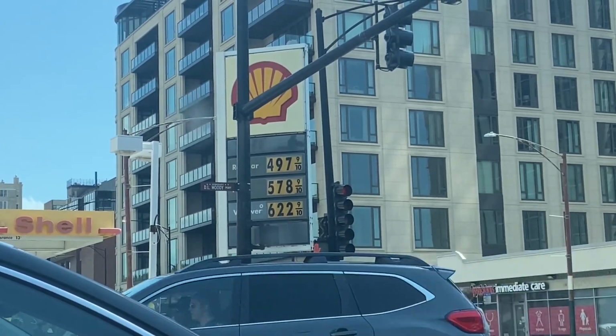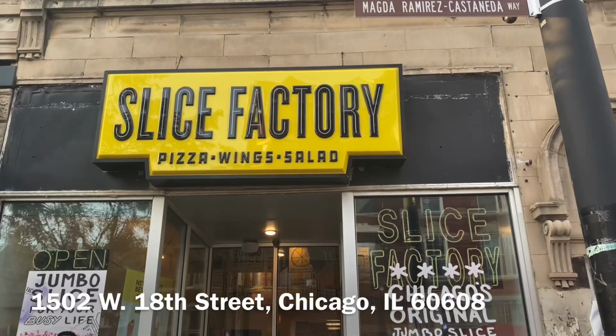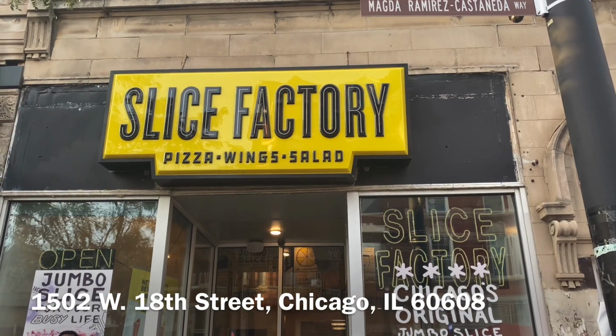And also for those wondering, we did not drive, we did not rent a car because we saw those prices. We're like, we will take an Uber or walk. So this is where we went. We went to Slice Factory.